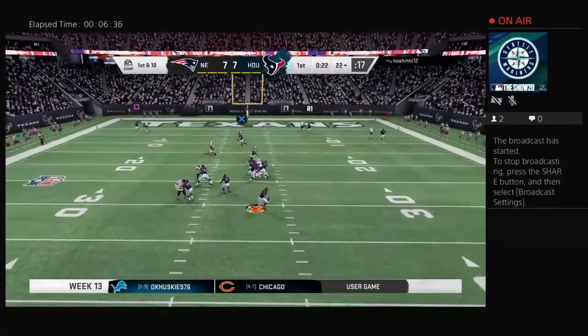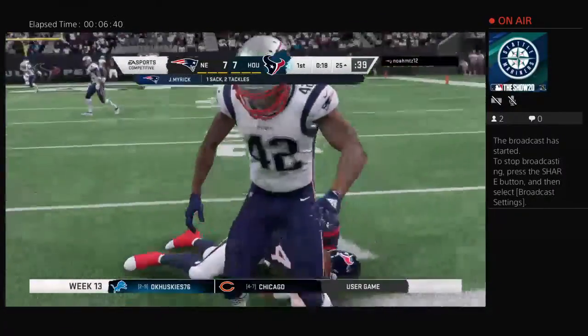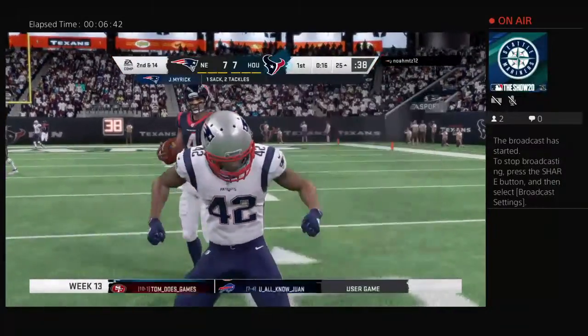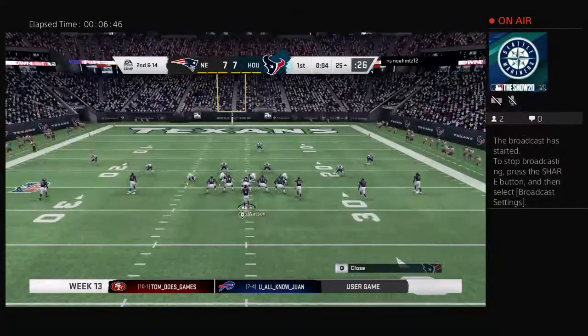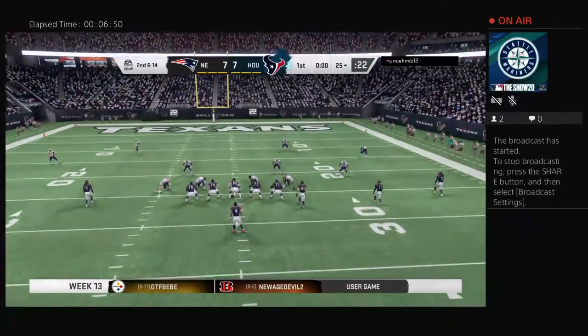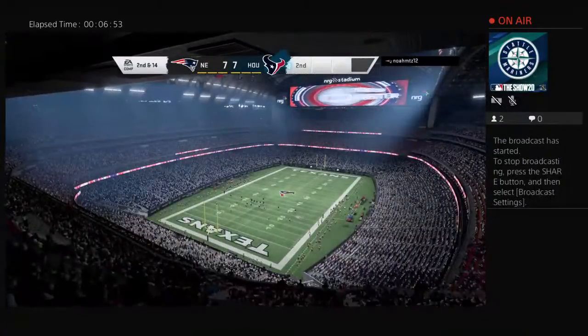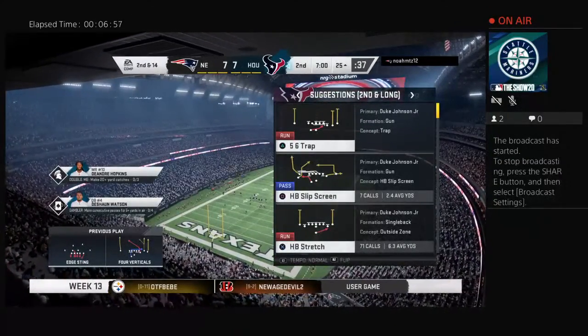On 1st and 10, Watson. Flushed out right. And he's going to have to eat this one as down he goes. No doubt that's a very good play defensively right there, because you've always got to be aware that he can take off and make a big play with his legs. How about the way they were able to contain him? That also tells me the coverage was excellent downfield. These two teams all tied after one.